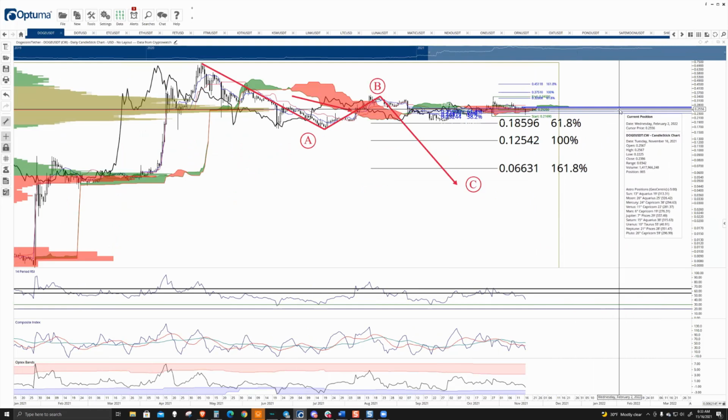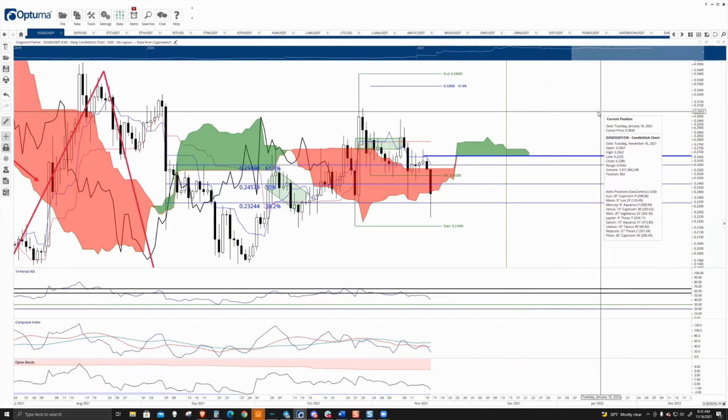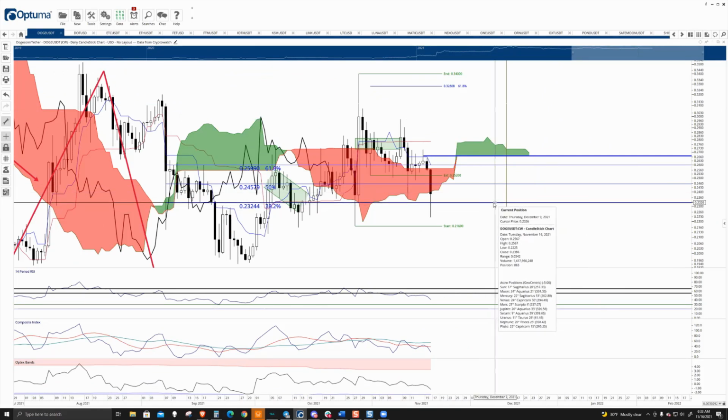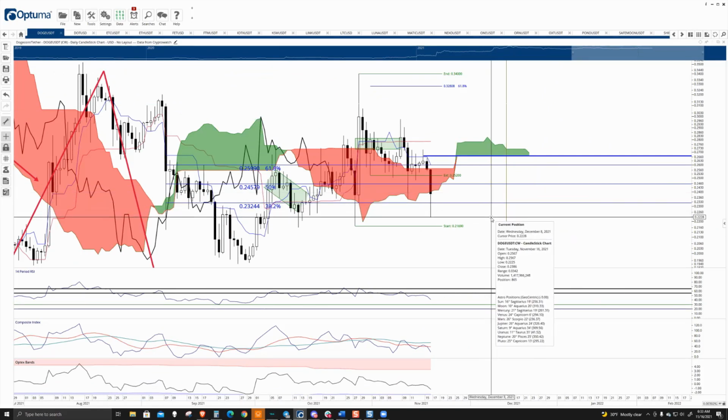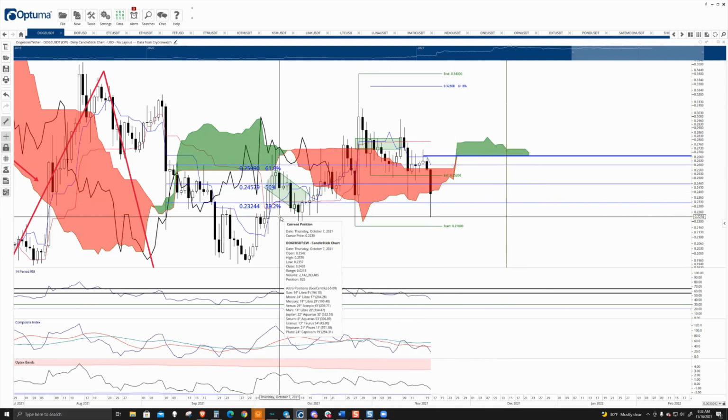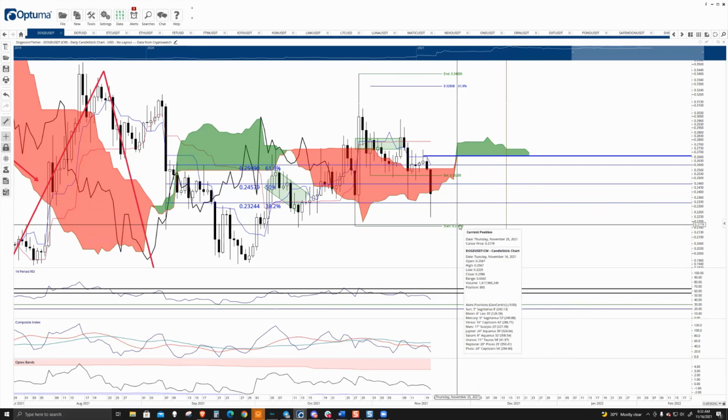So Doge is below the 2021 volume point of control. In fact, that's kind of where the daily open was near. Actually, it's kind of in the middle, but it's below the 2021 volume point of control. That is not good. It is currently below the daily cloud now. That is not good. It came as low as 22.36 and bounced right back up, which is something it's done several times lately.